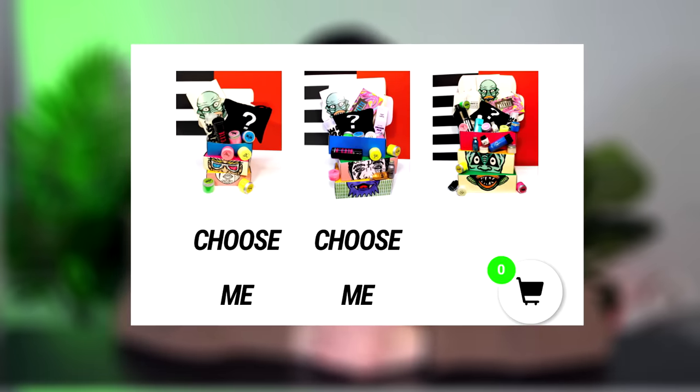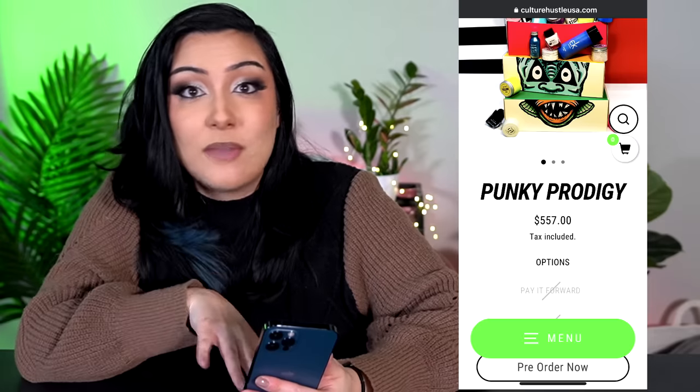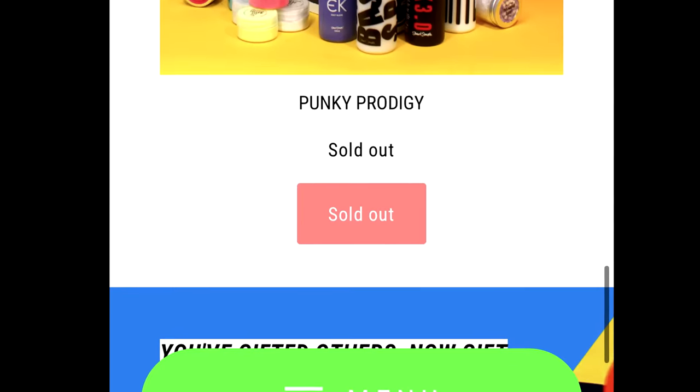So when I heard that they were coming out with mystery art supply boxes, which contain stuff that has never been seen before, I knew I had to get one pronto. Good thing I got this one when I did, because looking on the website, it's already completely sold out. I think we can all agree here that $557 is a lot of cheddar for an art box. So trust me, if I feel like I ain't getting my money's worth, you're gonna hear it from me. So without further ado, let's open this bad boy up.